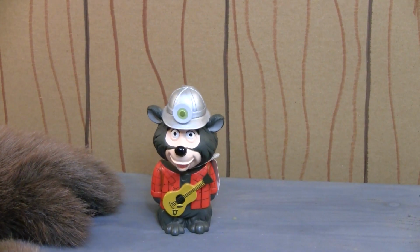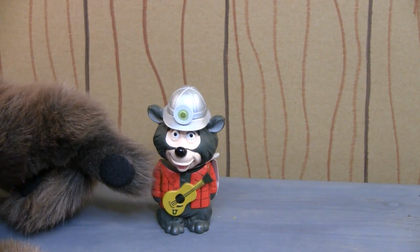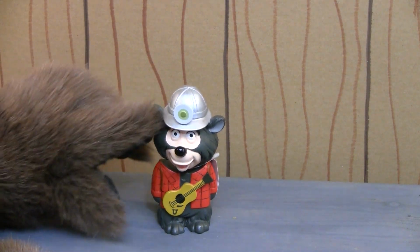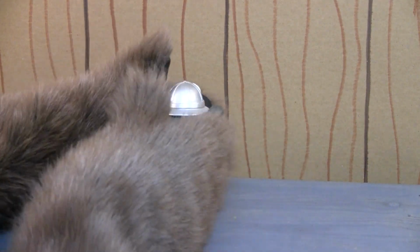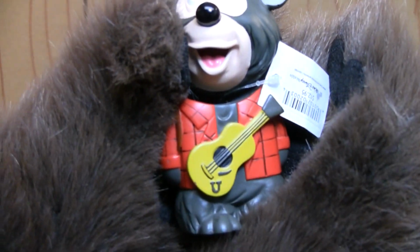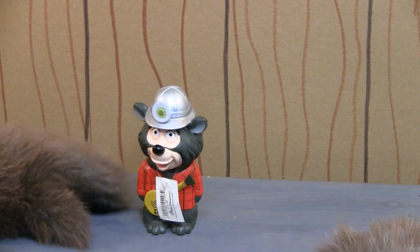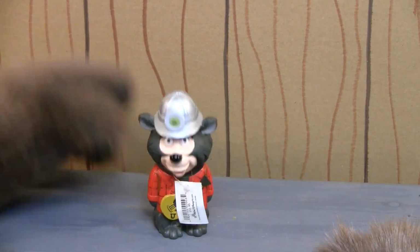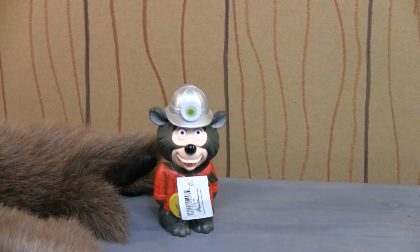Country Bear Jamboree merchandise? As you can see, it's got a Big Al in his vacation hoedown outfit, you know, and he's got a little backpack there on the back. And I like that his guitar has the little horseshoe on it. That's a nice little detail there. And he's a bobblehead, so basically his head bobbles. And that's about it.